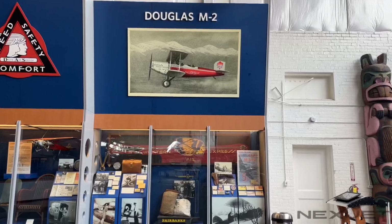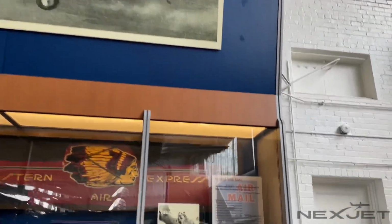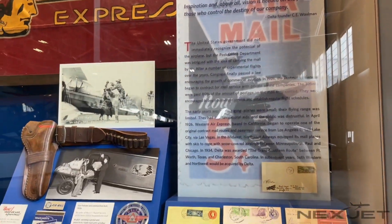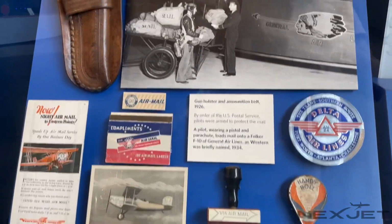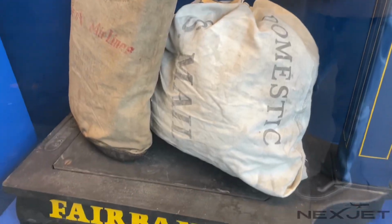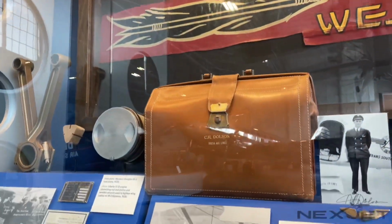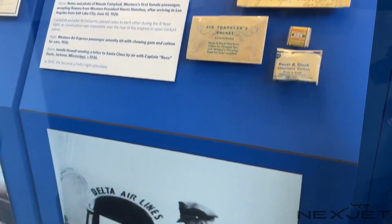Now onto those exhibits you might have just seen along the wall there. Starting off with the Douglas M-2, we have many memorabilia items here. Feel free to pause if you want to look over any of the information or take a closer look at any of the items here on display. This segment of the video is a little lengthy as I just kind of go over each section. I'm not going to be explaining each item because, like I said, it is a little bit lengthy, but again, feel free to pause and take a closer look at any of these items.